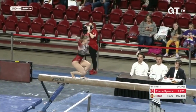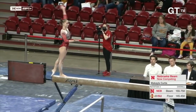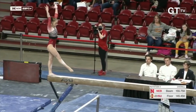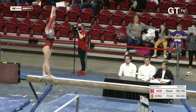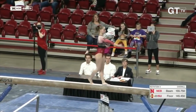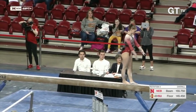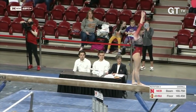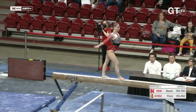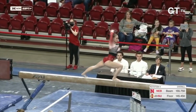On to the balance beam for Nebraska is Michaela Curtis. You're going to see a really fun connection starting off her routine. Something that you don't really see a whole lot. A wolf jump right into a punch front tuck. Beautifully done. Back handspring, layout step out. Her legs were about as straight as you can be.